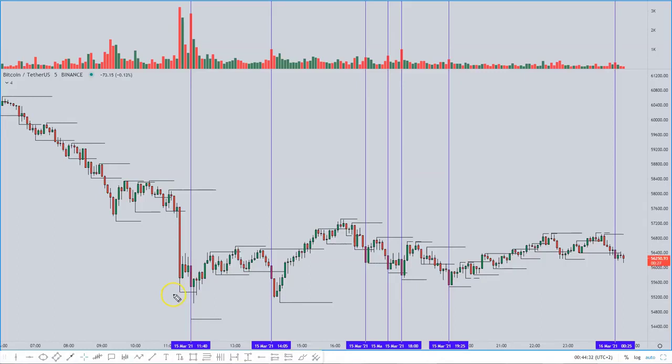So let's go through each of these fractals and what occurred once it got broken. So this is the first fractal after this big liquidation bar, and right here we can see that immediately the market was rejected.